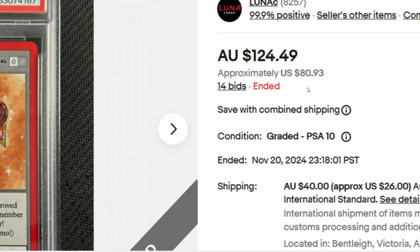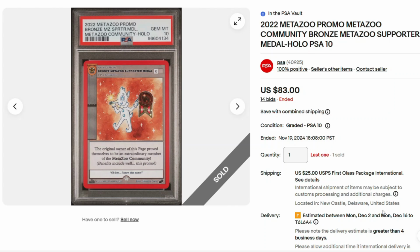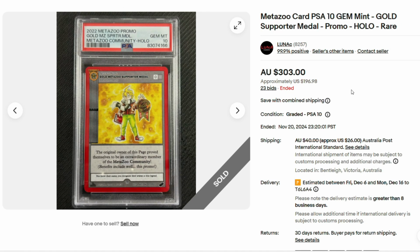Next, we have the Bronze Supporter Medal PSA 10. Sold for $80.93 American. Also in the United States, there was an auction for the same card, Bronze Supporter Medal PSA 10. Sold for $83 in auction. Now we're going back to Australia. We had the Gold MetaZoo Supporter Medal PSA 10. Sold in auction for $196.98.